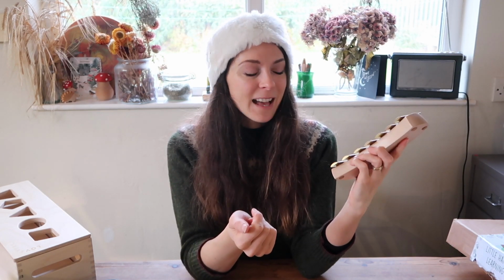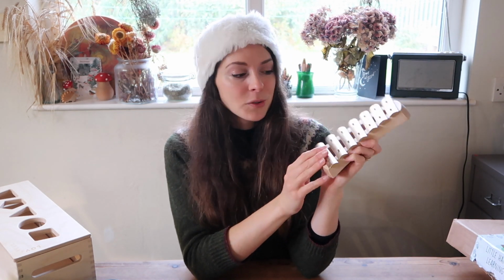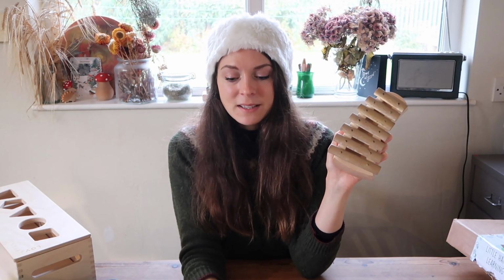My children went mad for that. A good quality guitar, we have one of those as well. It's, again, such a nice instrument. Even a small violin or something would be a really nice gift for a child. This was purchased through Conscious Craft.